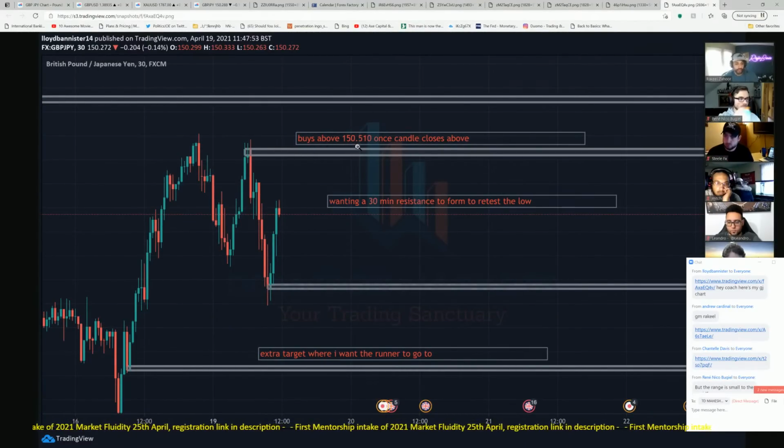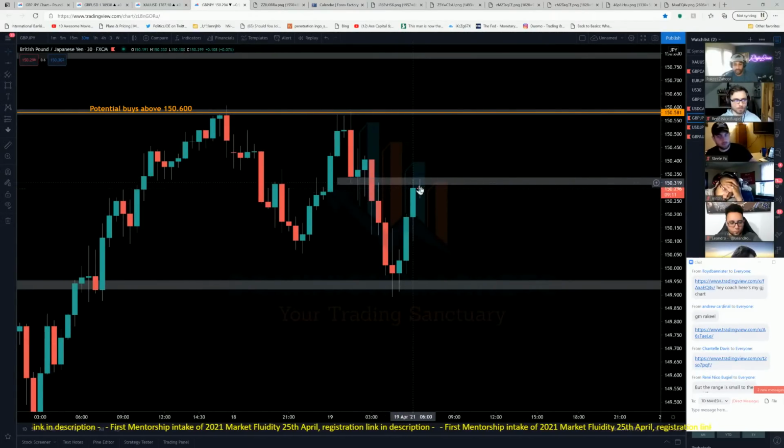What's this? Buys above 155.10 once candle closes above. Okay, maybe a little higher would be much better, around 550, 580 even. And resistance for sells. I'm actually looking for sells here as well after resistance is formed. So we're going to see how well that goes.